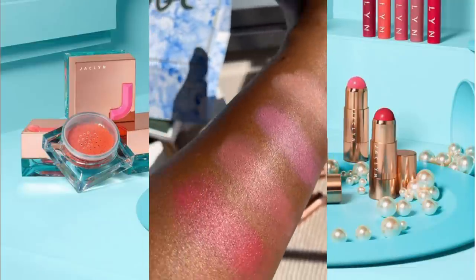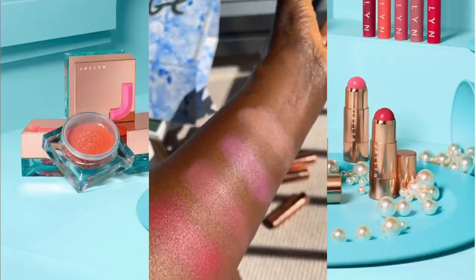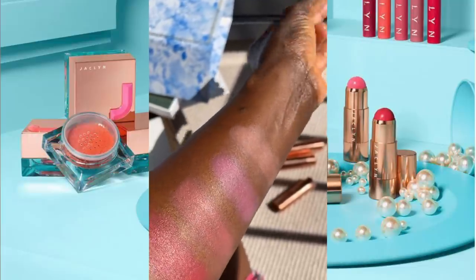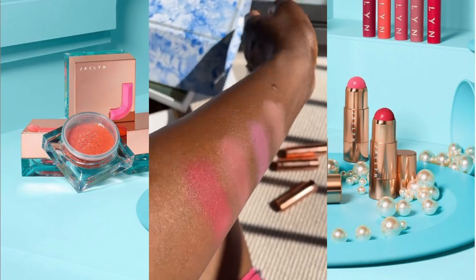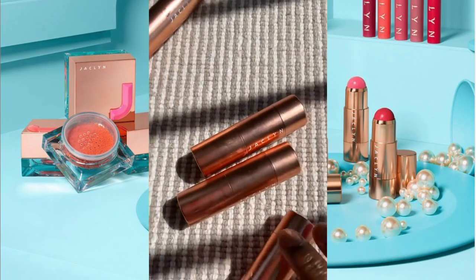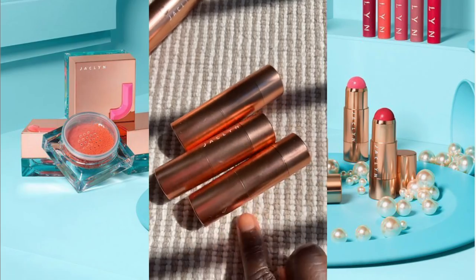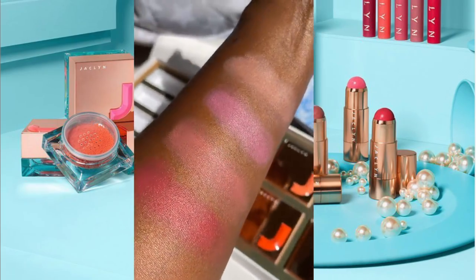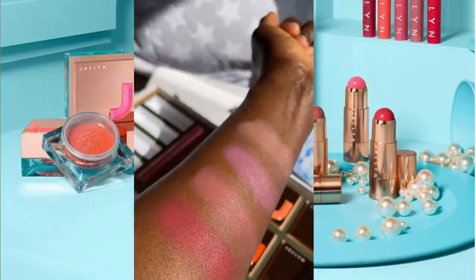And it's so easy, especially in the summer. I'm putting up a tutorial today on how you can just flush your cheeks, have a little lip, and you're good to go. And these are it. Beautiful.